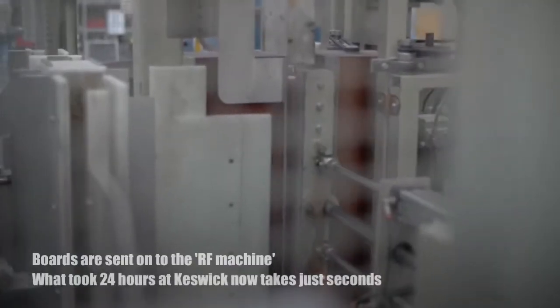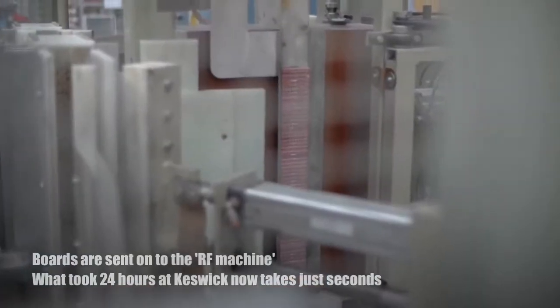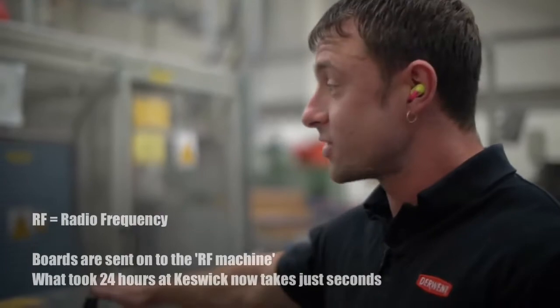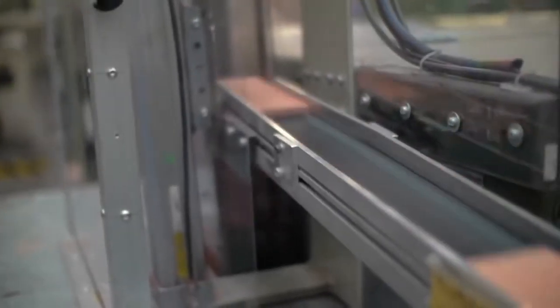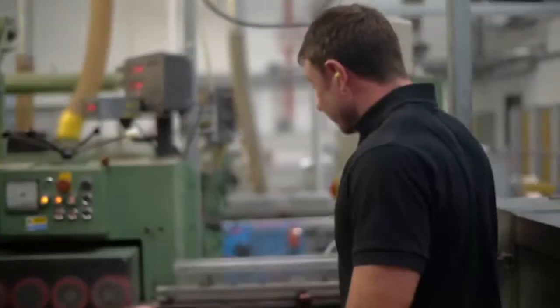Well, basically, the RF machine compresses them. The RF sets the glue so it's nice and solid. Then it spits it out of here, comes along here, then goes through the sanding machine. Comes through here, which is the shaping machine.